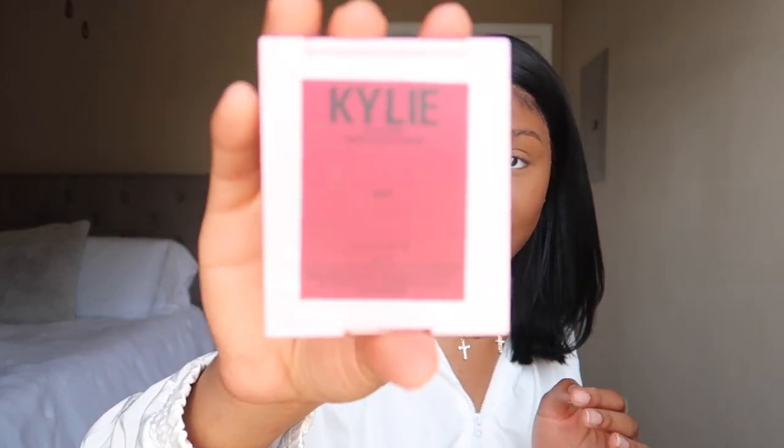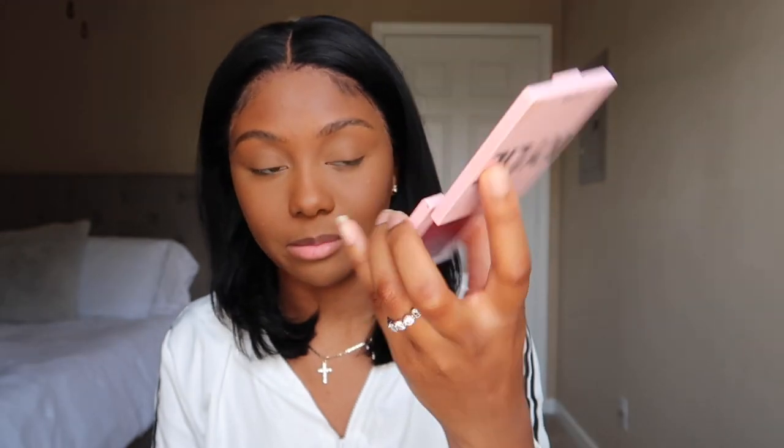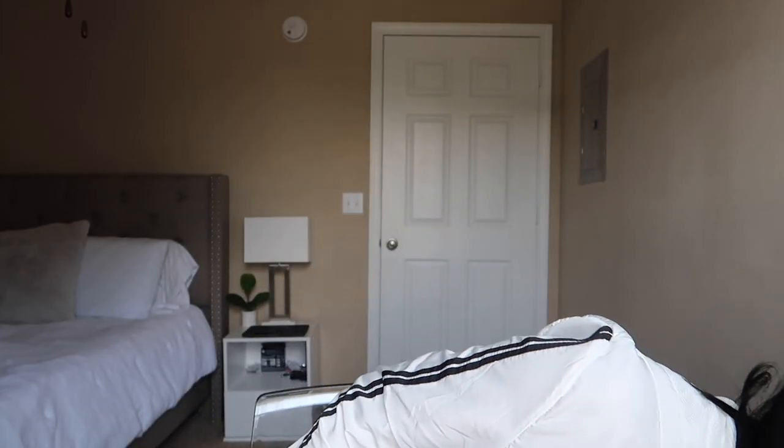I did buy a Kylie blush. It's in the color Rosy. Now let me show you guys how misleading this is. Look at the back of the packaging. That's what Rosy's supposed to look like. And when you open it, there's Rosy. Oh wait, maybe it doesn't look, okay, it looks kind of darker on camera, but it's actually pretty light. It still works on my skin, surprisingly. And I do still go in with my orange first.